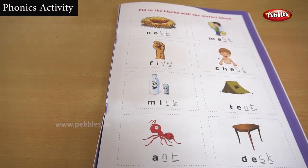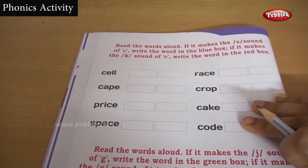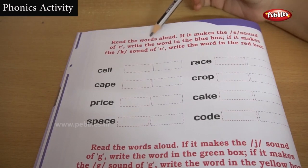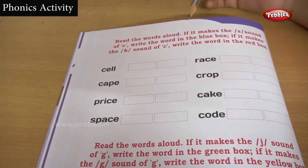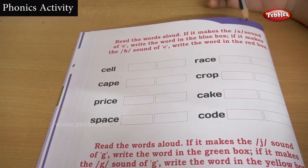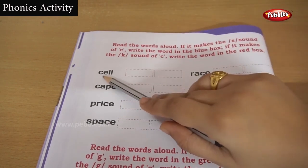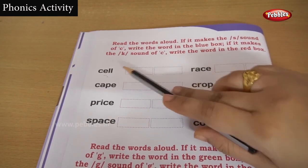Let's move to the next exercise. Okay children, let's see the next exercise. Just read the headings carefully, children. Read the words aloud. If it makes the S sound, for example, this is a C letter, isn't it? But if it makes the S sound, we have to write the word in the blue box.